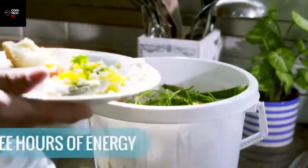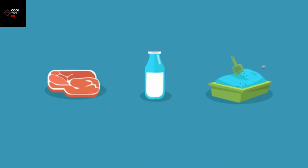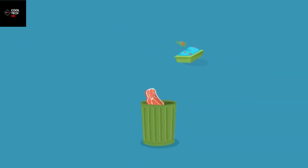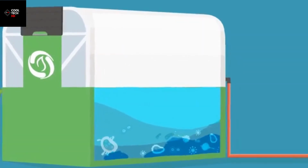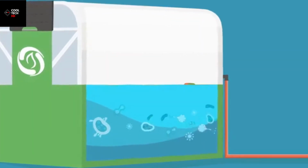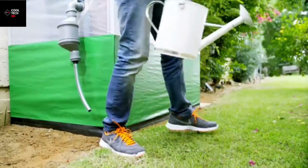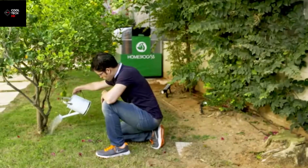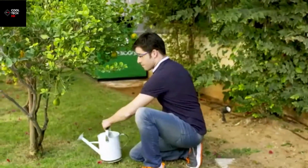Your leftovers provide you 2 to 3 hours of energy a day. Any kitchen leftovers, including meat and dairy, work, even your pet's litter. Just toss it all inside home biogas, and the bacteria in the digester will decompose the organic material and release biogas. As a byproduct of the digestion, home biogas even generates an incredible plant fertilizer. It's the kind you pay a large sum for in garden stores.